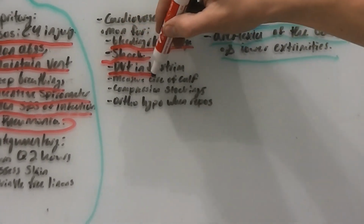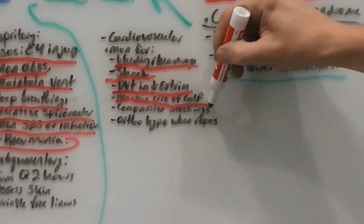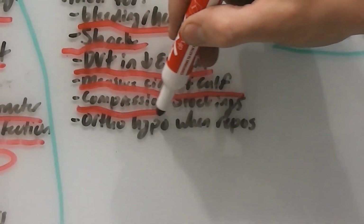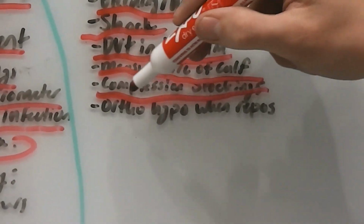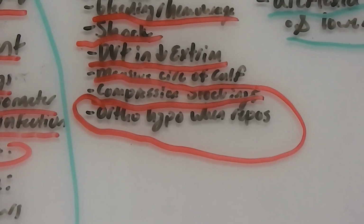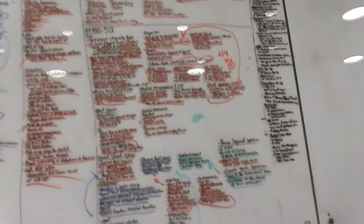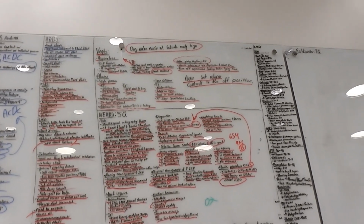DVT in the extremities, specifically the lower ones like the legs. So we need to measure the size of the calf. We need to give them compression stockings. And also we need to monitor for orthostatic hypotension when we are repositioning these patients. And that is all for neuro and ventilators. That's a total of like 13 questions.